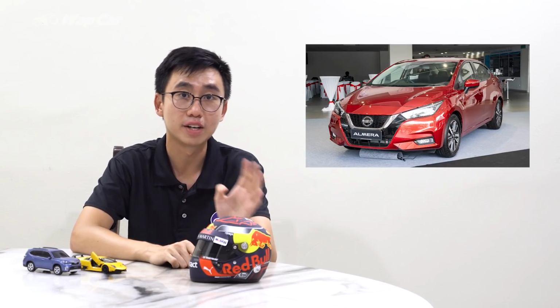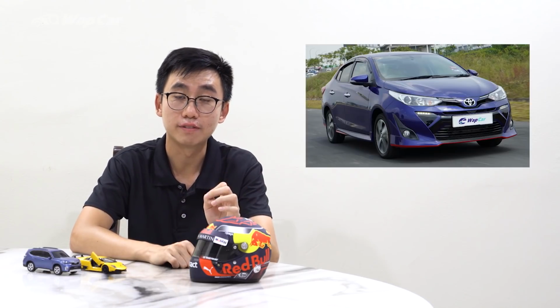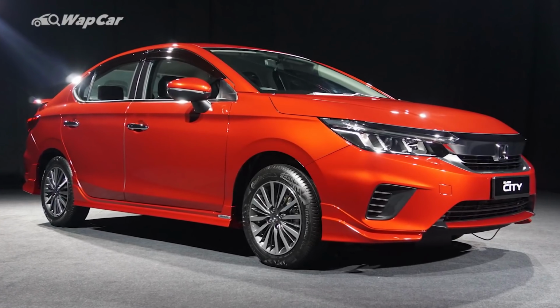Next up is the Nissan Almera, same case. They don't have the official selling price yet because the prices have not been announced by Edaran Tan Chong Motor, but the company estimates the price tag is going to be between 80,000+ ringgit to 90,000+ ringgit. Lastly is the Toyota Vios. They have a starting selling price of 76,000 ringgit all the way up to 86,000 ringgit. Now, based on the specifications and the variants available, clearly the selling price of the Honda City is the most attractive among the three.